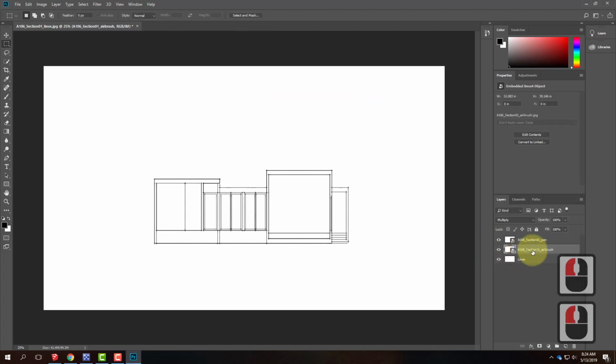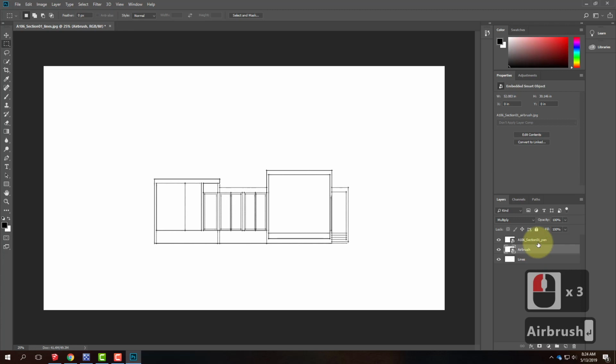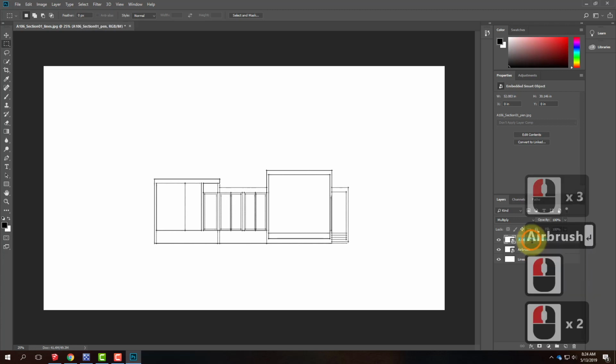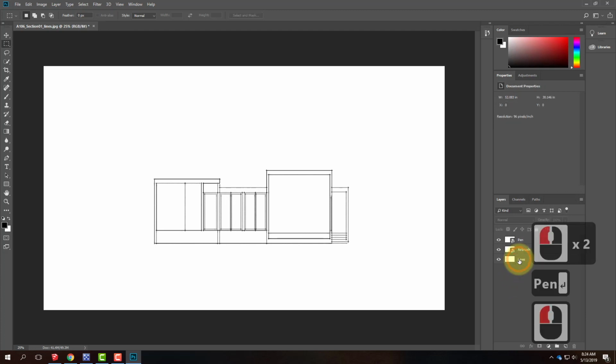So I have lines. This airbrush, I'm going to rename that. Let me double-click it to rename it. I'll call it Airbrush. And we'll rename this one to be Pen. Perfect. So I have my 3 layers right there, there, and there.